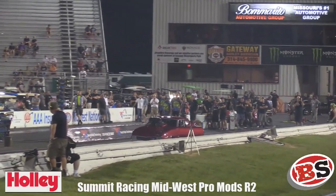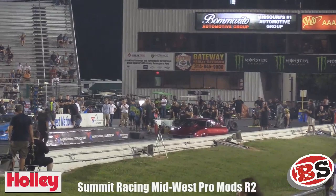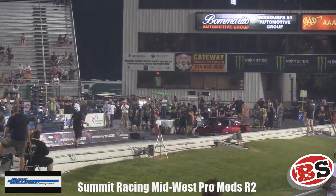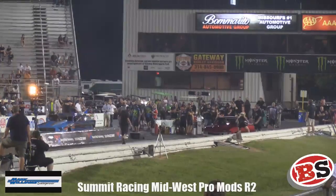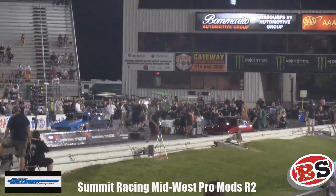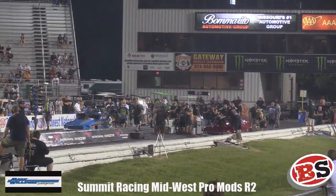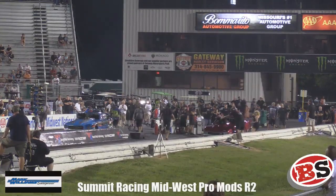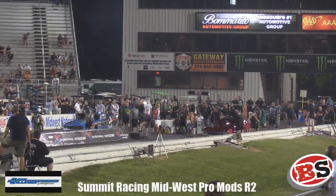Again, this car has better capability than it showed in qualifying. He comes in, finally catches up to the number 1 qualifier, and catches him here in round 2, Midwest Pro Mod. Todd Martin's been making runs, looks like a bracket car out there. Jason Hamster and the Hamster team has great capability to take this thing out. But again, Todd Martin, very solid, been making great runs. I'm going to go Todd Martin.